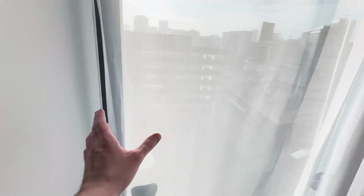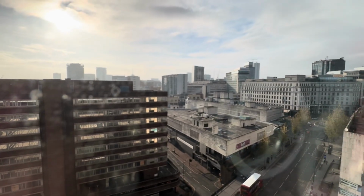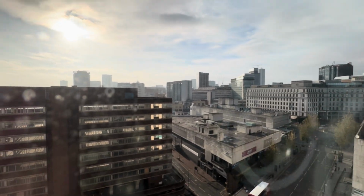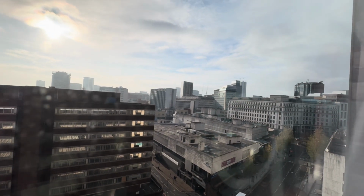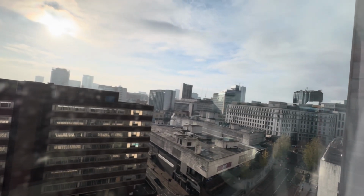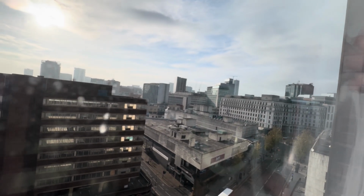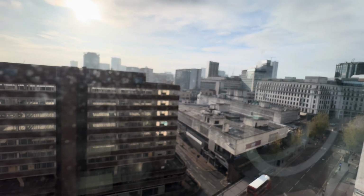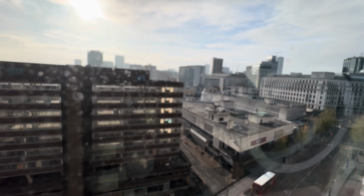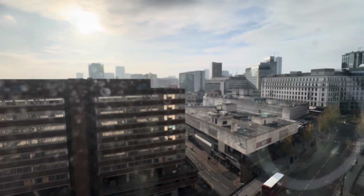Now for the view. We got a view of Birmingham city centre. This is from the 12th floor, by the way. We're really high up. I didn't really expect, when I booked Premier Inn, that we'd be up on the 12th floor. And we've got quite a good view of the city because I'm going to a concert tonight. It's over at the O2 Academy, and we're going to go for food at the Vietnamese Street Kitchen over at the Bull Centre.